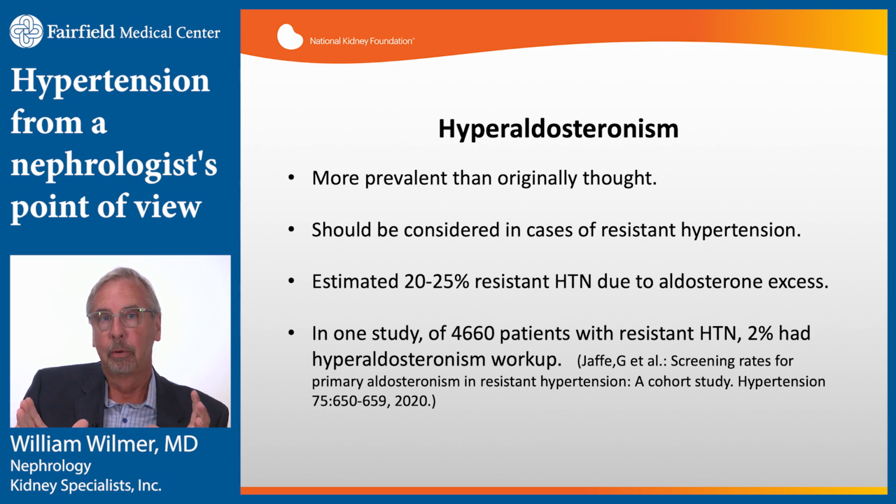That's interesting, but guess what? We don't look for it. In a study that was published just a couple years ago, looking at 4,660 patients with resistant hypertension at one center, only 2% of the patients had any workup for hyperaldosteronism. We just don't think about it.